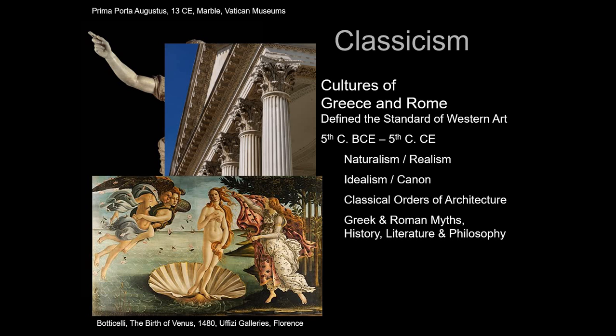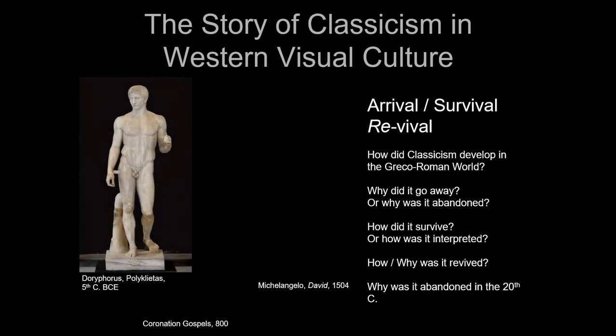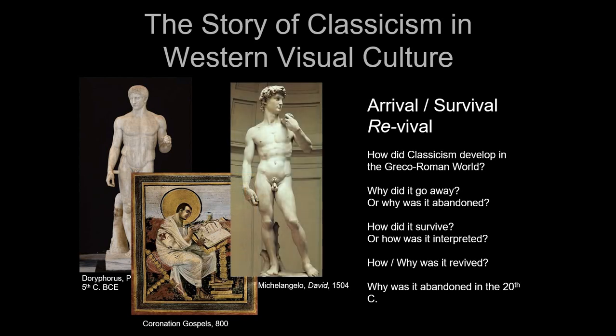And so the story of classicism in Western visual culture is largely the story of this arrival, survival, and revival of classicism, and of course in the modern tradition about the abandonment of classicism. So you have classicism arriving with the Greeks, you have it kind of being preserved through the Middle Ages, and then you have it kind of being revived in the Renaissance. But then by the time we get to the 19th and 20th century, classicism dies out. People turn their back on classicism and naturalism and go a different way. And that's a major story. Why do they go that way?